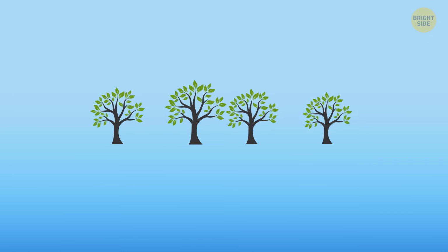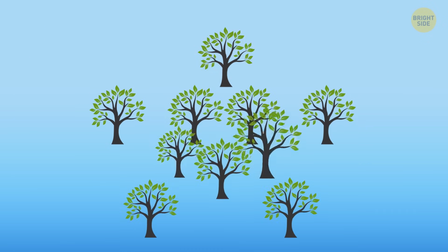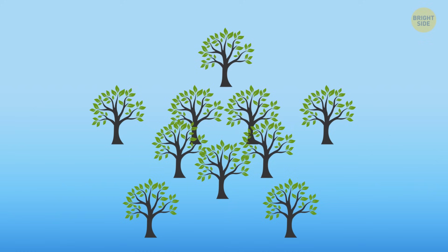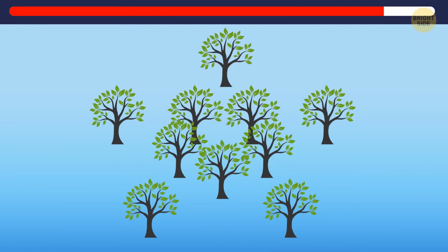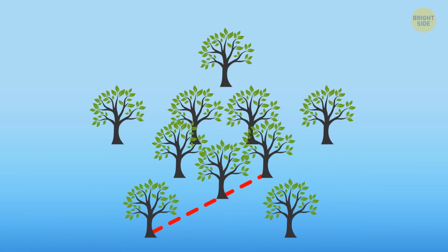Your task is to separate these trees in such a way that there are 5 rows with 4 trees in each row. How can you do it? That's the best way to fulfill this task.